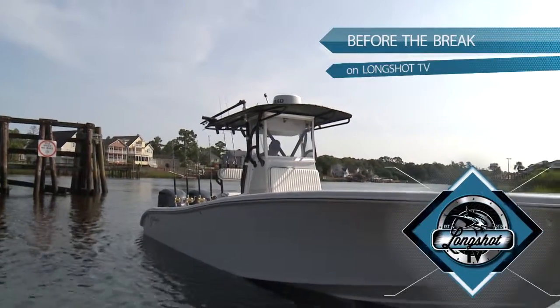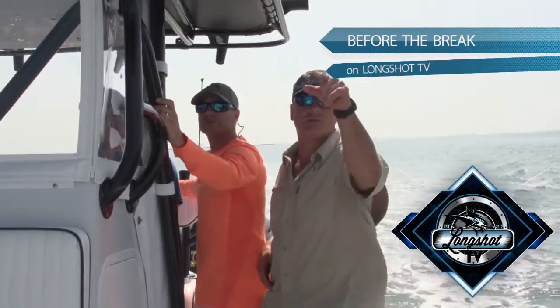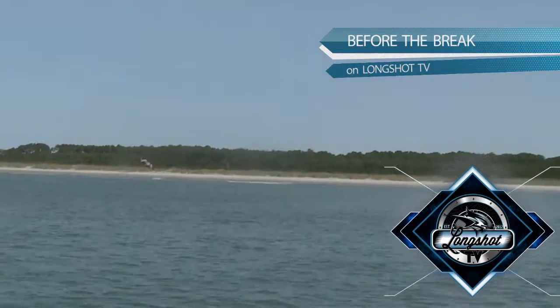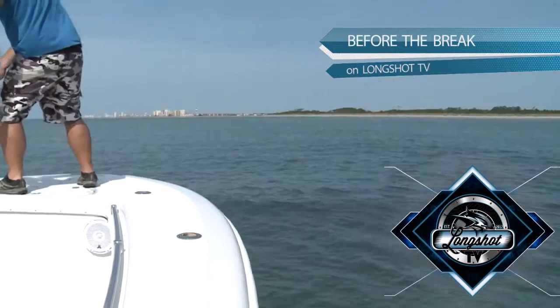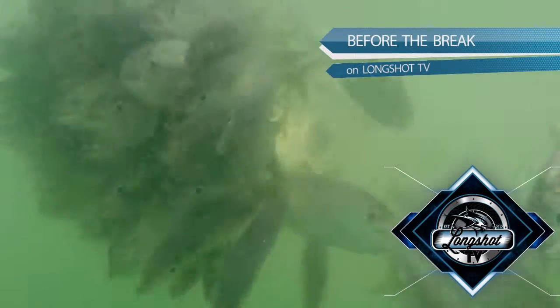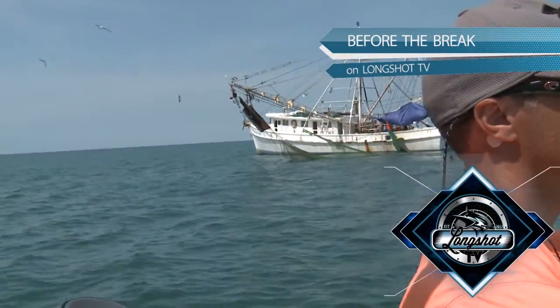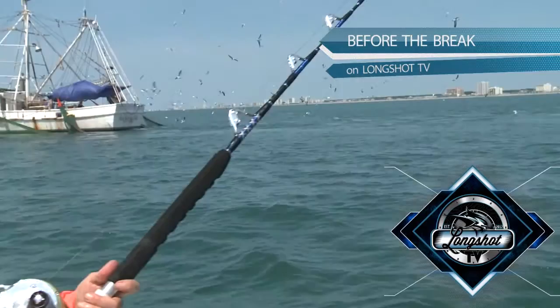Before the break on Longshot TV. Just got the boat launched, getting ready to head out Little River Inlet here. We're hoping for an exciting day to catch some big blacktips and spinner sharks. Telling you, working a mud ball right now. Hopefully with that sound, we'll track the sharks and hear shortly.